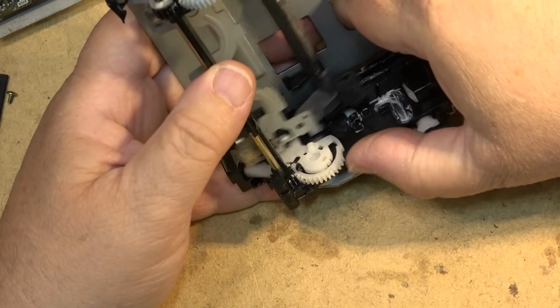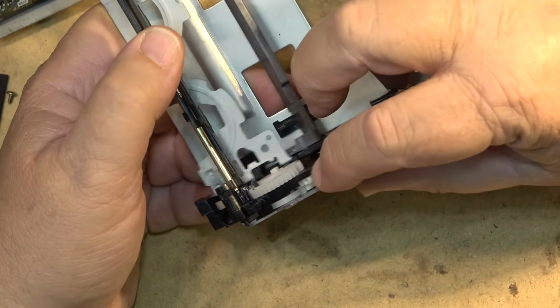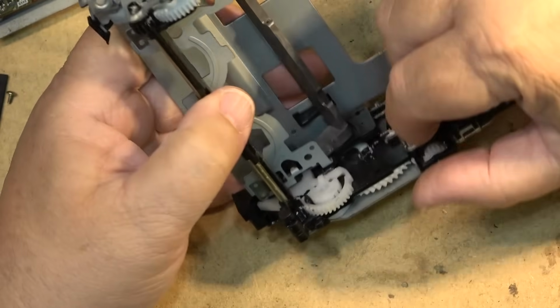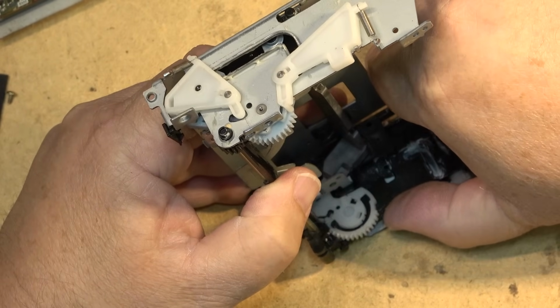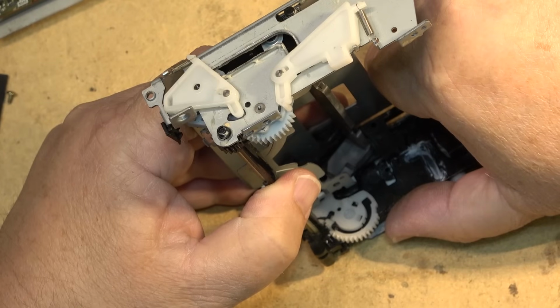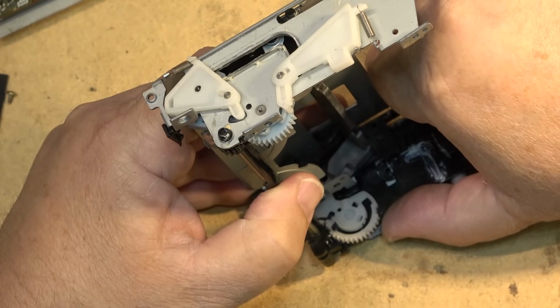Unless I can find another one of these front loaders that has this gear on it that is in good shape. Now, I have an EVS 5000 myself. I have two EVS 7000s, but I'm not going to part mine out because, well, you can't get parts for these anymore. You cannot get the parts.